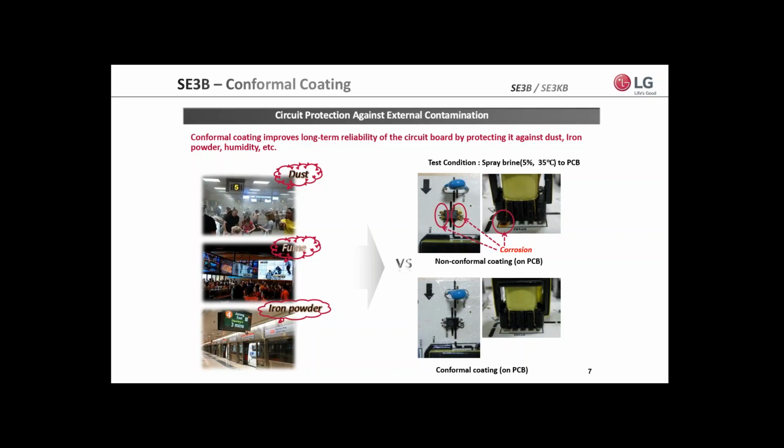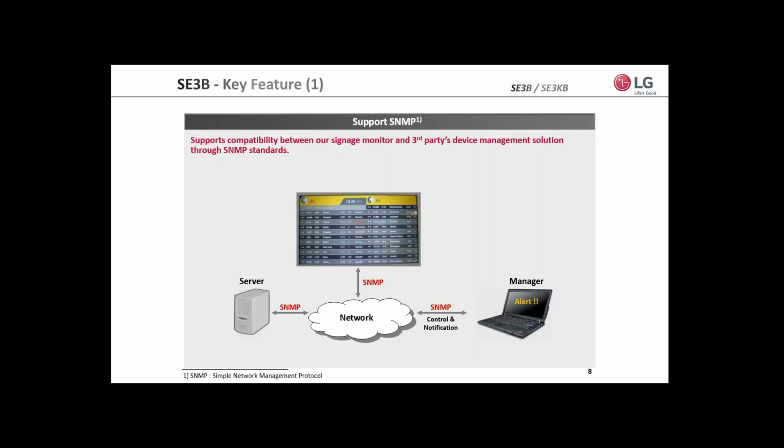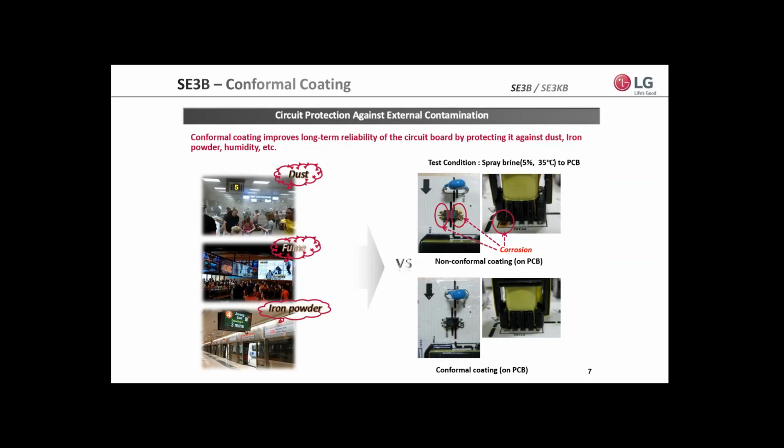Here, this is just again reminding you that conformal coding is part, of course, of the SE3B. Now, another thing that you'll see here, the SE3B doesn't come with speakers. However, we have created a model of the SE3KB, and you see that in the top right-hand corner. See how it says that? Well, that K stands for speakers.